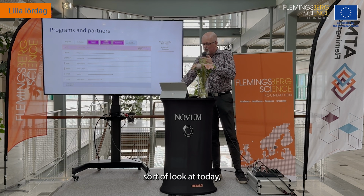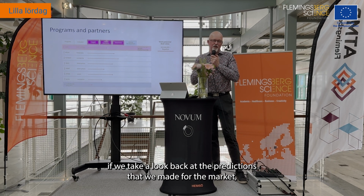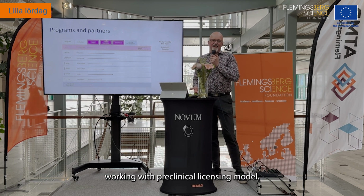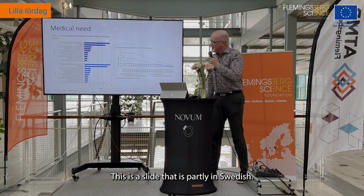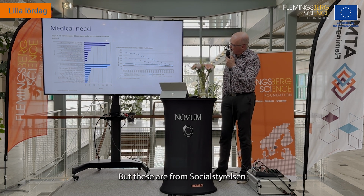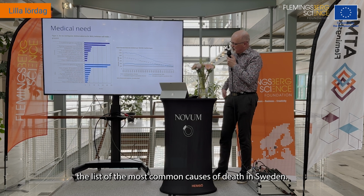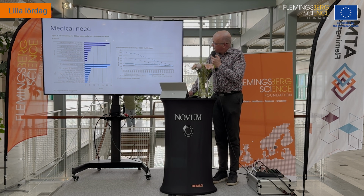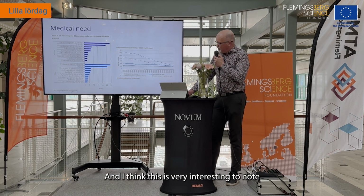And then if we just sort of look into today, if we take a look back at the predictions that we made for the market, the choices we made working on small molecules, working on oncology, working with preclinical licensing model, we can start to look at the medical need. This is a slide that's partly in Swedish, but these are from Socialstyrelsen, a list of the most common causes of death in Sweden, and it's divided between women on the top here and men on the bottom. And you can see the two top bars here for both sexes are cardiovascular diseases and cancer. And I think this is very interesting to note.